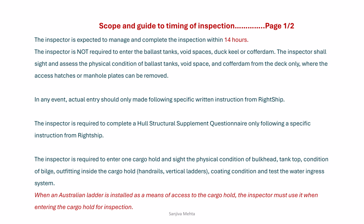For example, in any event, actual entry should only be made following specific written instruction from RightShip. So RightShip, as a standard procedure, does not allow the inspectors to enter the ballast tank, void space, cofferdam, etc. If actual entry is to be made, specific instruction must be taken from RightShip. The inspector is required to complete a hull structural supplement questionnaire only following a specific instruction from RightShip. Because this is an important thing, this inspection has to be completed only when a specific instruction is given by RightShip. Otherwise, this will not be completed.